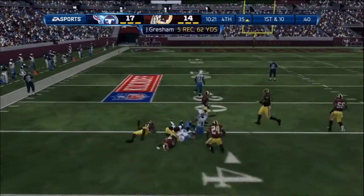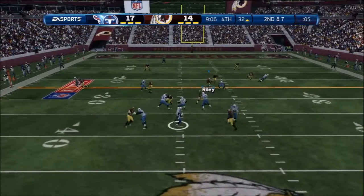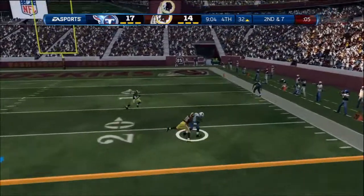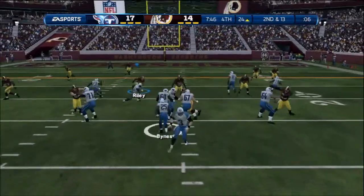He'll be brought down, but bringing up second. He drops back to throw, looking to the right side and throwing. Hauls it in for the first down. This drive, second and 13.